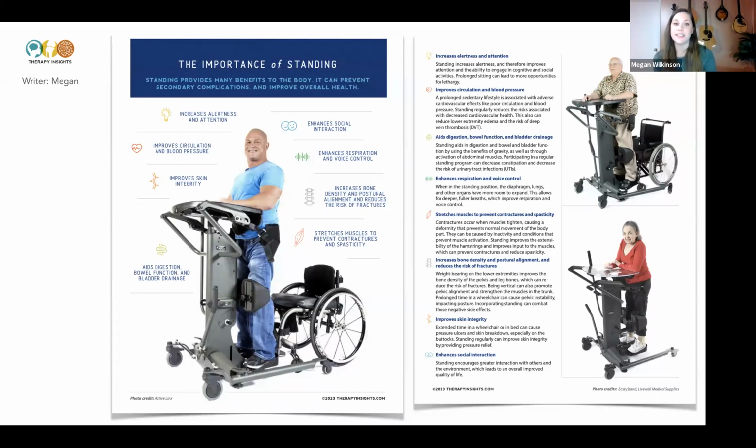Why a big reason we have that kind of in the back of our heads when we're trying to get some of these very specific clients into that standing frame, into the standing position, when we're really concerned about that. And then enhances social interaction, being able to be up and more at eye level with people, not feeling like people are kind of looking down on you as much. All really, really positives for being in that standing position.